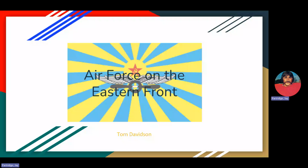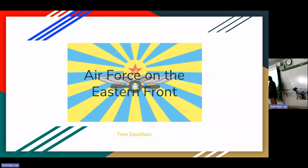Okay, so I did the Air Force on the Eastern Front, aka the Soviet Union. And this right here is basically the Soviet Air Force's symbol, flag, whatever you want to call it. I know. I'm disgusted with beaches. Okay, go.